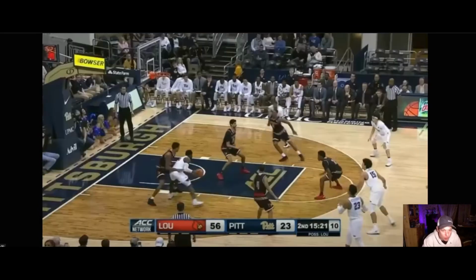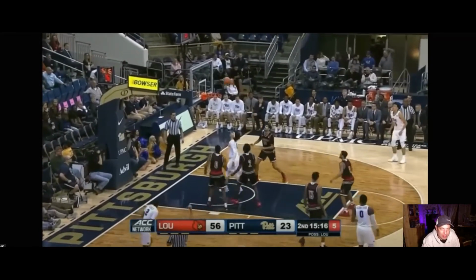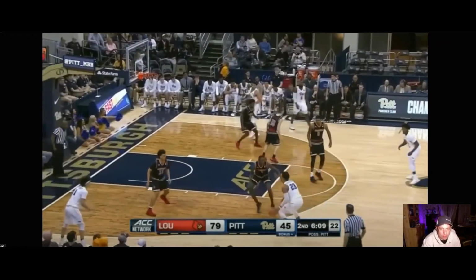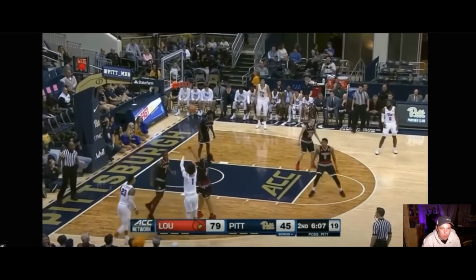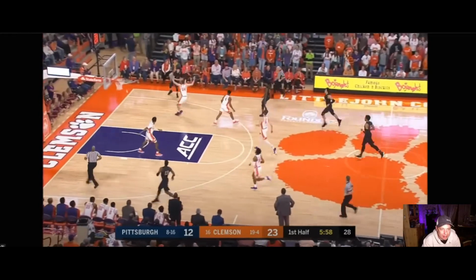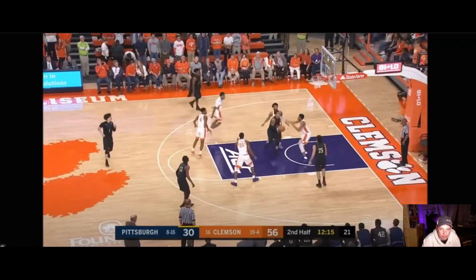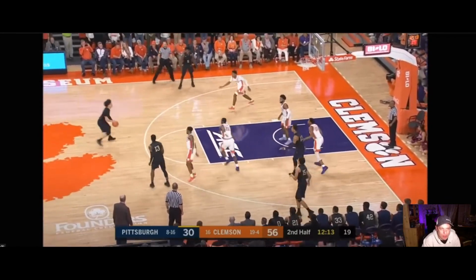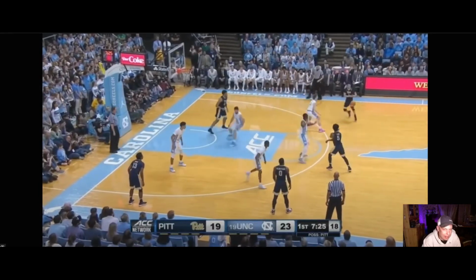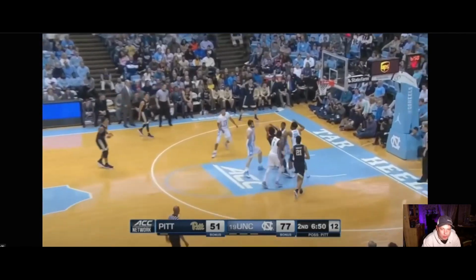Now, the other part of this story is that I do not know how strong his defensive intensity is. That's probably the part of his game he's going to have to work on. But if you want a guy that can just light it up and shoot, I see nothing but potential here. Not to mention, he's a 6'5" guard. I think he has 2 years of eligibility left. I think he's a junior.